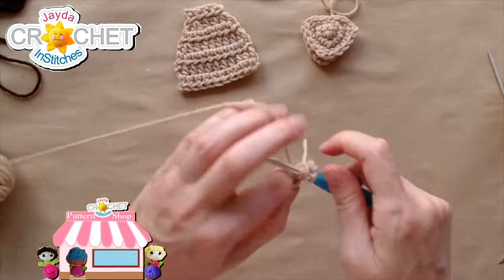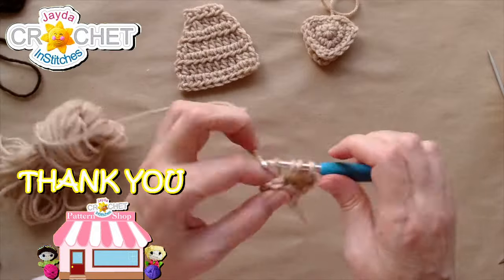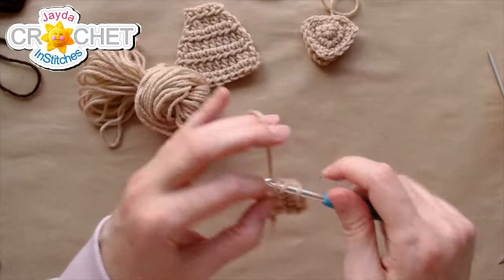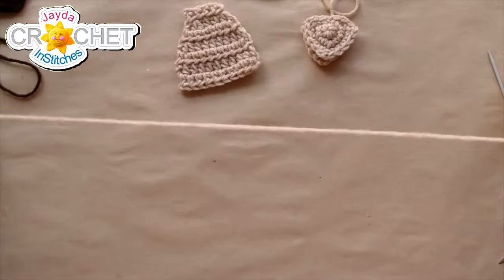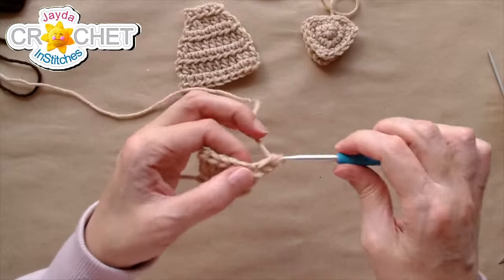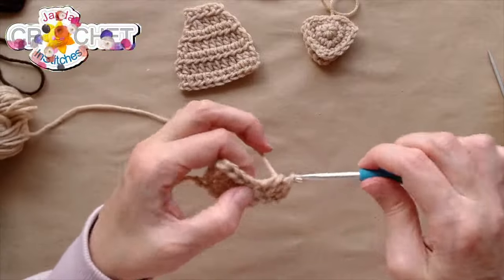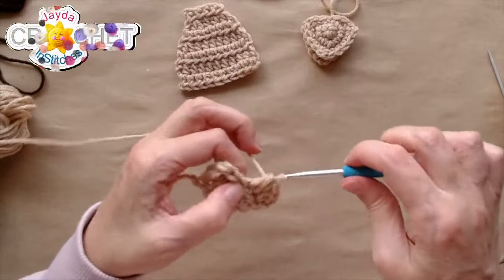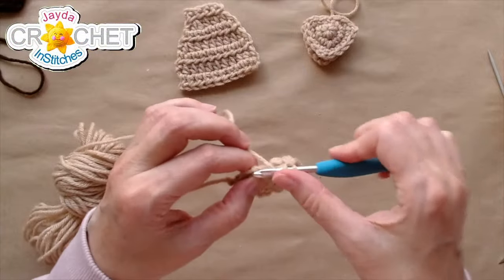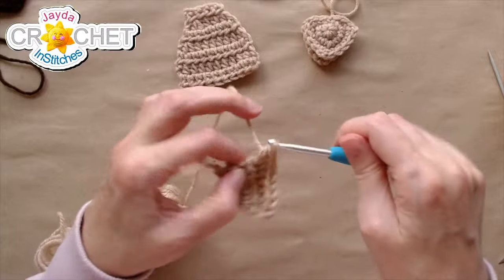2 single crochet in the first stitch, single crochet into each of the next 2 stitches, and 2 single crochet into the last stitch. That brings us up to 6 stitches. Chain 1 turn. 2 half double crochet in the first stitch, a half double crochet in each of the next 4 stitches, and 2 half double crochet in the last stitch. That brings us up to 8 stitches. Chain 1 turn.